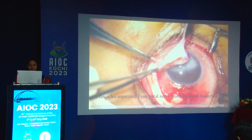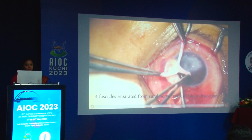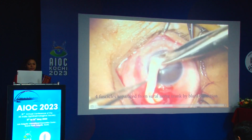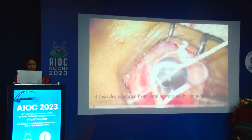Then it is divided into fascicles. Somewhere between 4 to 8 is okay. For this case, we got 4 good fascicles, and through blunt dissection, we are trying to separate them from the sural trunk.